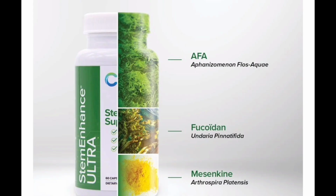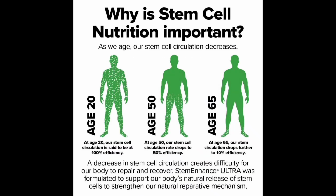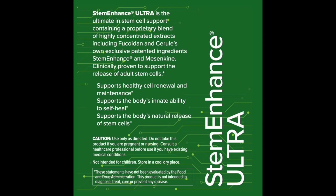Couldn't agree more. Speaking of journeys, this deep dive into StemEnhance Ultra has been quite the adventure. It has been. We've gone from the microscopic world of stem cells to a volcanic lake and even explored the potential of seaweed. It's been fascinating. It really has, and that's what we love about these deep dives. Making these incredible journeys of discovery, exploring the cutting edge of science and wellness.